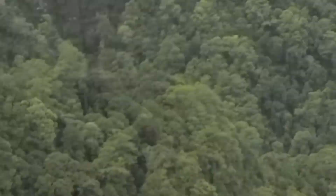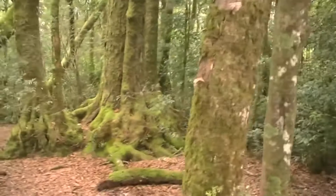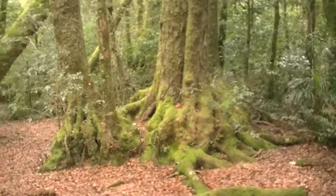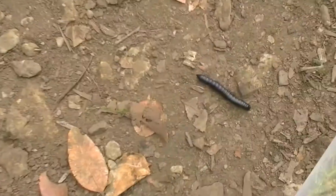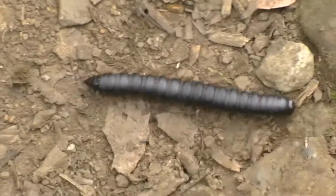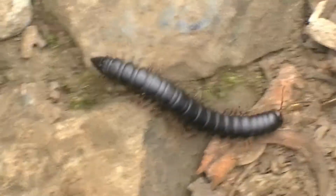And right on the edge of a big drop off. Just got to watch out where you sit because there's leeches everywhere. Well, these trees are magnificent. Look at his little legs go.